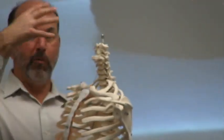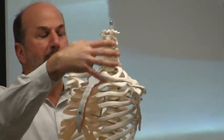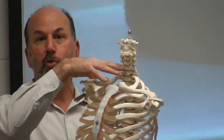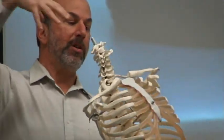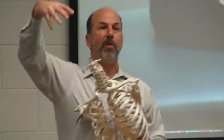We have all the major vessels of the thoracic cavity, the aorta. We have the brachiocephalic, the subclavian. We've got the esophagus, the trachea. We've got all our major lymphatic vessels coming into this area. We've got what neurologic structures coming in through here? What innervates the diaphragm? Phrenic nerve, right. We have the 10th cranial nerve, which is the vagus nerve. We have the sympathetic chain.